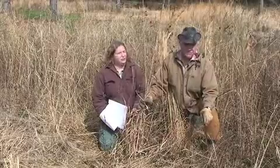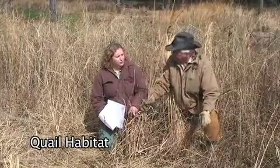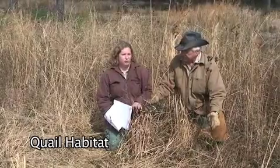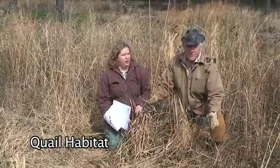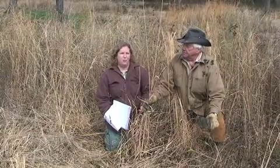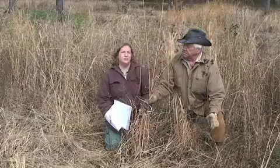As you were saying, this used to be managed for deer, and now you've switched it over to early successional habitat, which really benefits quail and a wide variety of other wildlife, including herps, snakes, reptiles, and small songbirds.